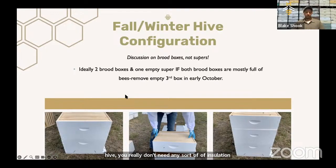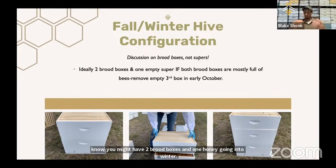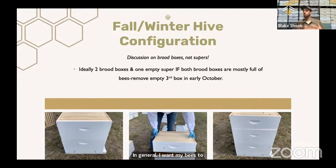Fall and winter hive configuration. So this is talking about brood boxes, not supers. But ideally in the winter, you're going to have two brood boxes, and then you might have two brood boxes and one honey super going into winter. In general, I want my bees to fill all the boxes on the hive at least 25% full of bees. If I've got a box that isn't 25% full of bees, then I'm going to pull that box off. So that's just my general rule of thumb.